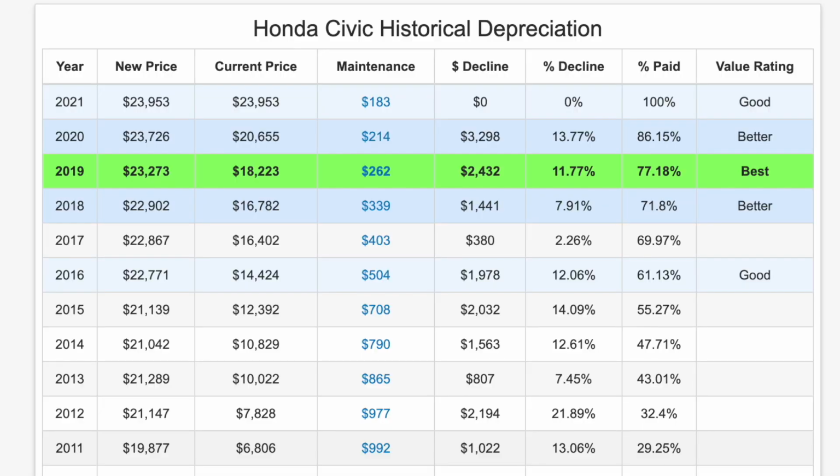Since they have been around for a while, what is the best model year to choose from? The 2019 is the best model year value as of this recording for a Civic. The 2019, you would only pay on average 77% of the price as new, with 83% of the vehicle's useful life remaining. Now, the 2020 and 2018 model years are also good and provide a relatively good value. These values are based on a number of factors, including its price as new, its current price, maintenance costs, which I'll get to, and remaining years of overall predictable expenses.